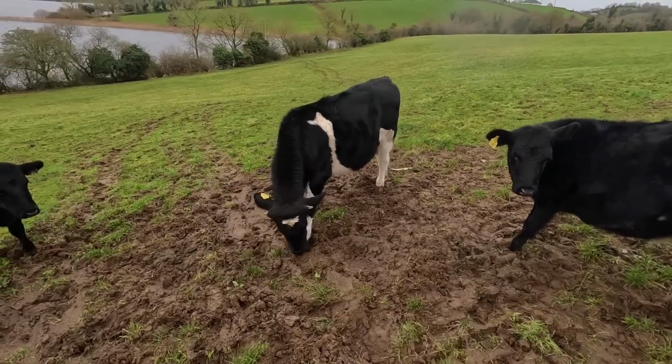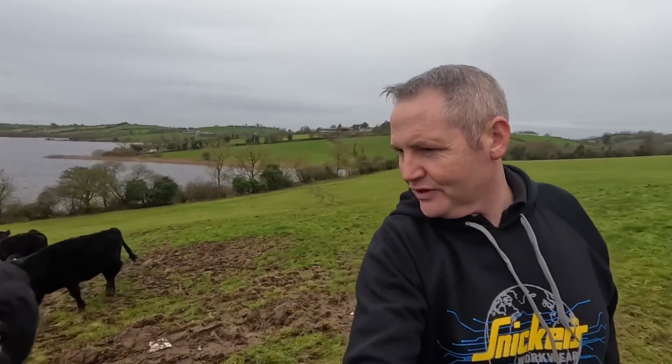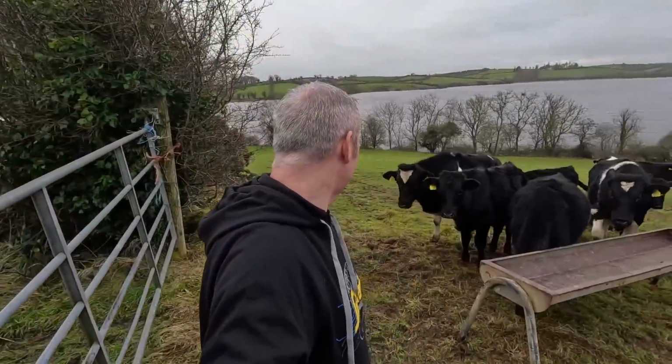That calf was a very late calf last year. Lovely little Angus there as well. All very young, but all very healthy. Thank you very much to my mate for allowing me to do that. Stuff like that there makes the whole job worthwhile. And anyway, my girls would love to see that.